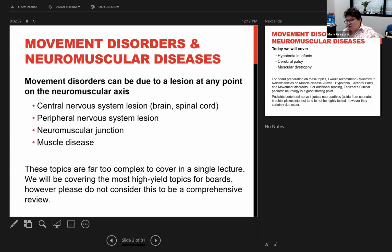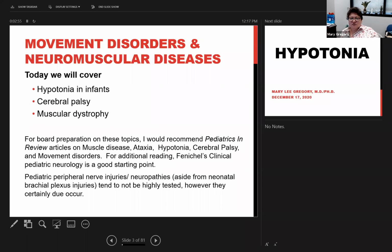So with movement disorders, basically they can localize to anywhere on the brain, central nervous system, peripheral nervous system, neuromuscular junction, or muscle pathway. So it's a lot to cover. I'm going to assume you guys are fairly familiar with the anatomy already, and we're going to jump into hypotonia in infants, which is a very high yield topic they love to test on. Cerebral palsy, which we see a lot of, and regardless of what you go into, you're going to be running into these kids. And then muscular dystrophy, which is also highly testable.